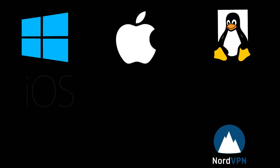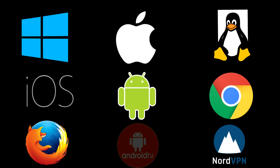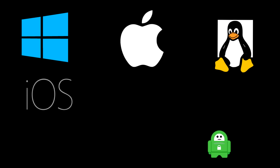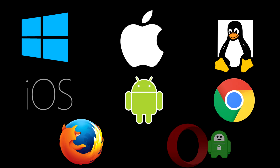Now moving on to NordVPN. NordVPN supports Windows, Mac OS X, Linux, iOS, Android. They have a Chrome extension. They have a Firefox extension. They have an Android TV app, and they also have an Amazon Fire TV app as well. Now moving on to Private Internet Access. Private Internet Access supports Windows, Mac OS X, Linux, iOS, Android. They have a Chrome extension. They have a Firefox extension, and they also offer an Opera browser extension.